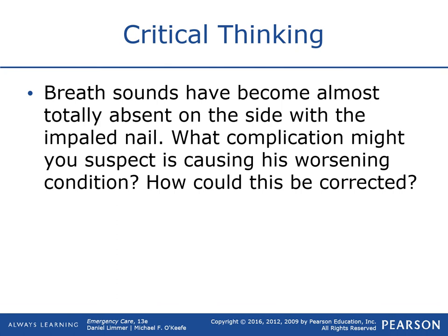So this sounds like he is developing a pneumothorax. So this patient needs to have that fixed. Unfortunately, at the basic level, we can't. So you need to call for ALS to do a needle chest decompression and or transport to a trauma center for a chest tube. So that is the definitive treatment. So we need to get that stuff working very quickly before this tension pneumothorax causes cardiac arrest.